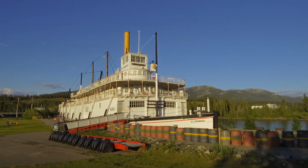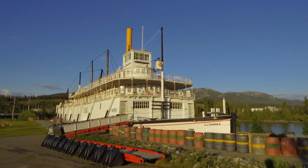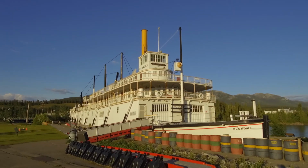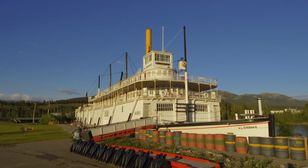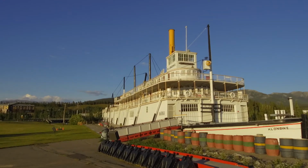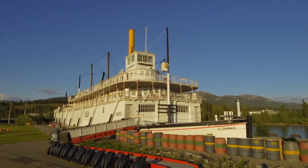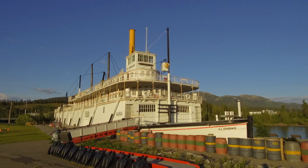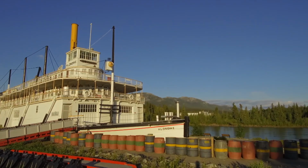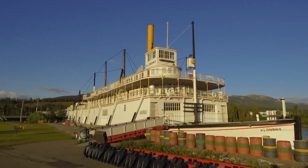And then when I was in elementary school in the 70s, this boat was pulled by caterpillars down the streets of Whitehorse from its previous location, probably about 3-4 kilometers to this current location where it rests now. And then Parks Canada threw a lot of money into this boat to restore it to its original design of what it would have been like when it actually went down the Yukon River.